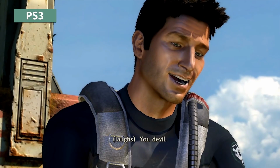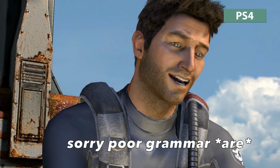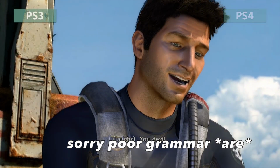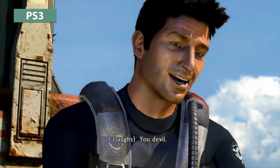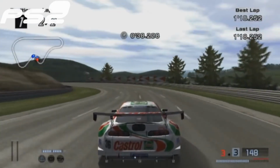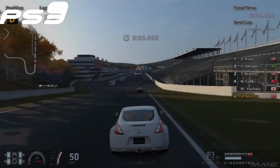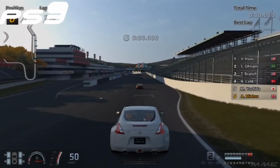Now, I know graphics and performance improvements are inevitable, but I want to see more of a leap from PS4 to PS5 than what we saw from PS3 to PS4. I just remember being blown away by the leap from PS2 to PS3, whereas the leap from PS3 to PS4 was an improvement, but I don't think it ever blew me away.